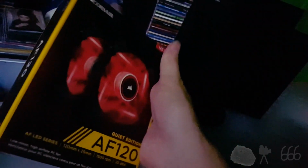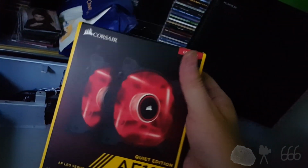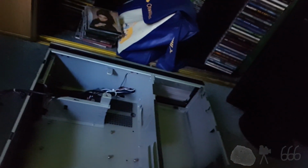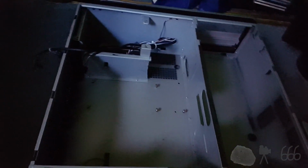The cheapest ones I found that were not light up in any way were I think $13 a piece, which is more expensive than buying these, which is a pack of 2, which is what I need. This is good enough. So I'll live with the LED fans, and who knows, maybe it'll be just another little cool thing that can be done with this case.